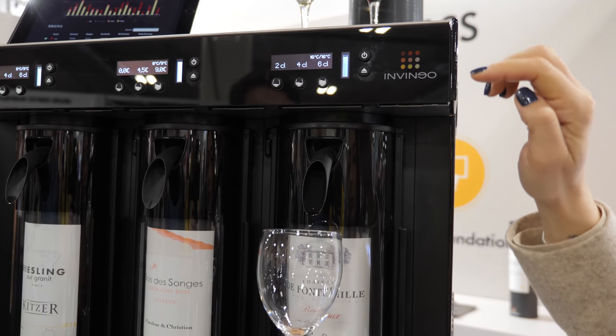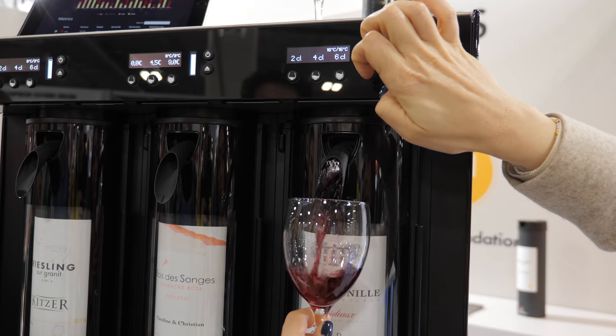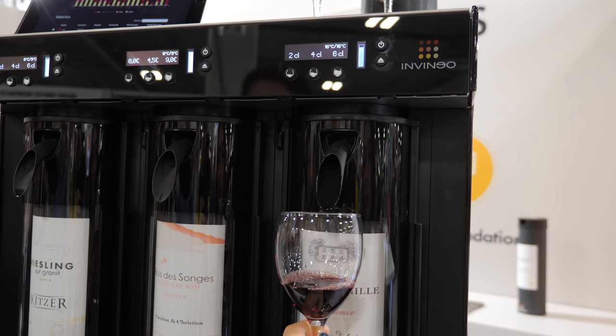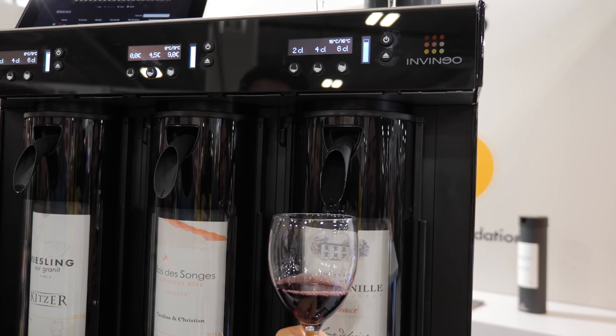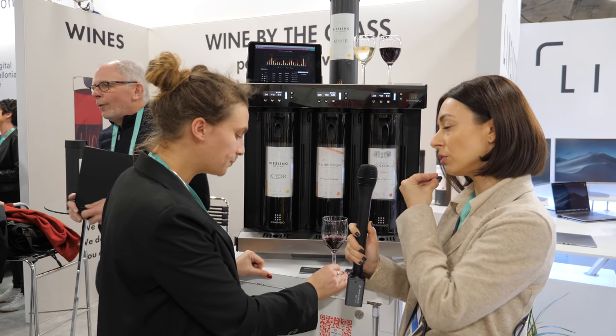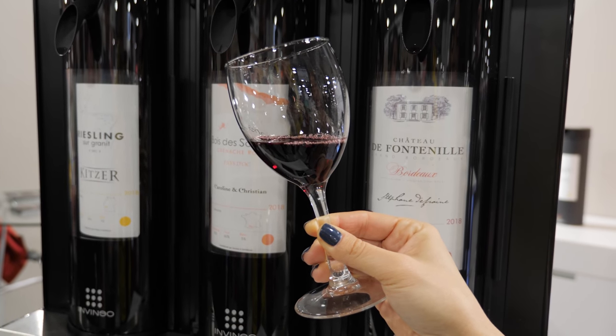So it's very simple. You put your glass under the key and you push 4 centiliters. You can obviously adjust the quantities as you want. And then you simply enjoy your glass of wine. Santé. Wow. So it doesn't need anything else. It just keeps the wine very safe, you know, like you don't have to be worried because it's open. No, so you can take out the tube as often as you want and reinsert it.